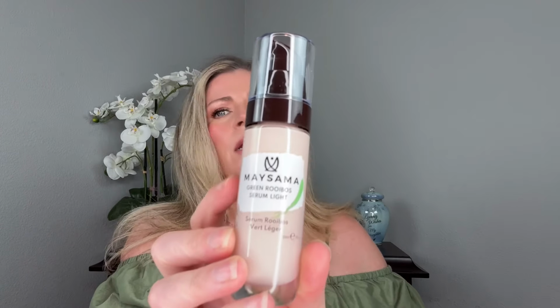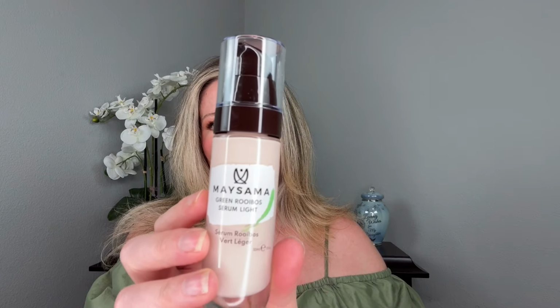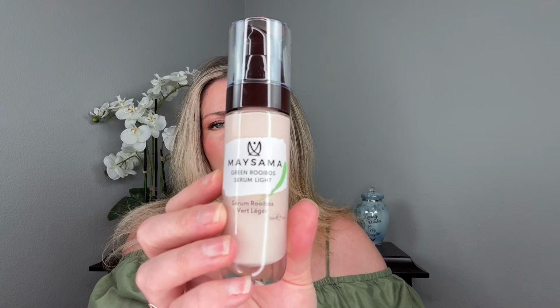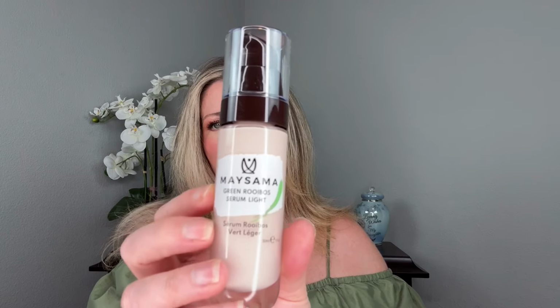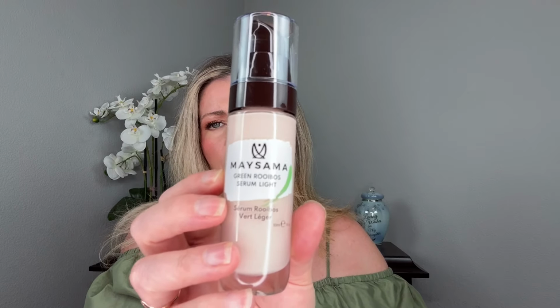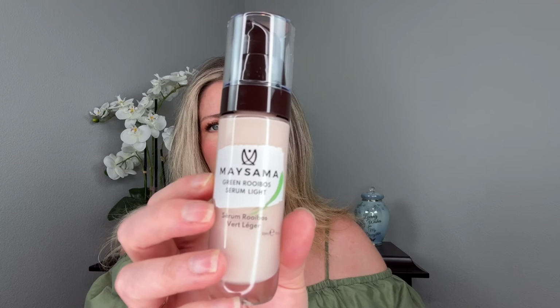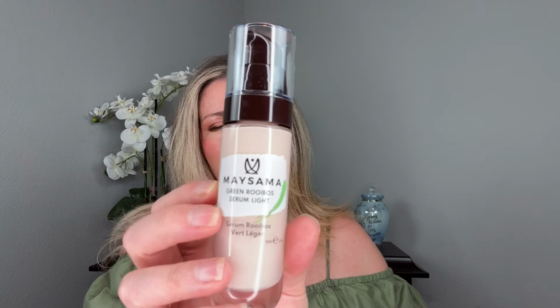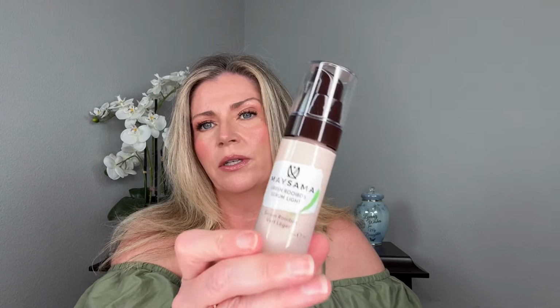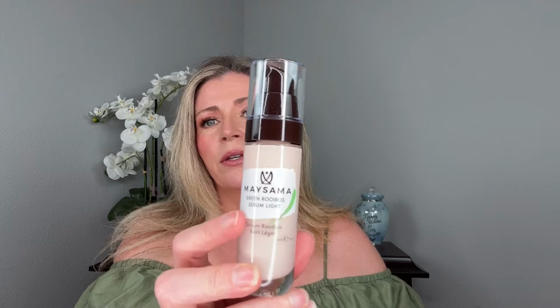So what is new? First thing that is new is that they just released their green Rooibos serum light. This is a different formulation from their original green Rooibos pressed serum. The original formulation was an aloe vera based serum, and this one is a water-based serum. The original version also has 3% niacinamide and has peptides in it as well. The ingredient deck is definitely a little bit longer than this one. And the original is actually darker in color than the new light serum.